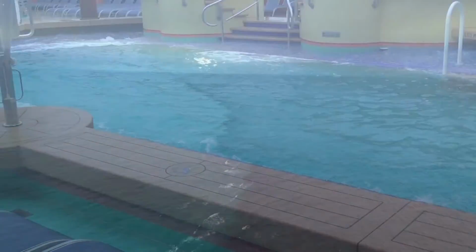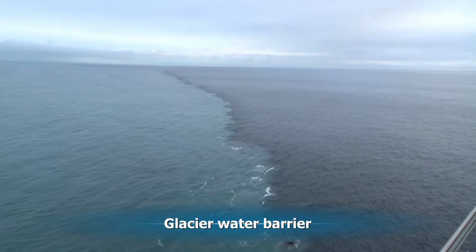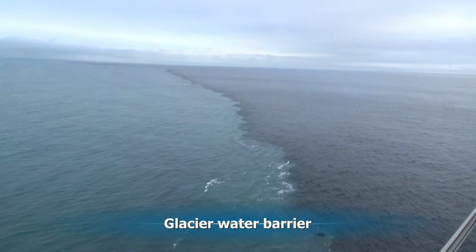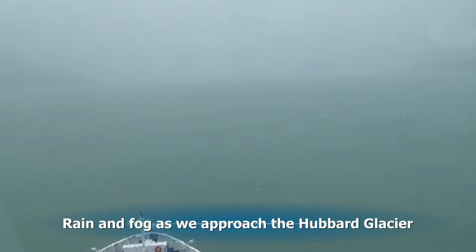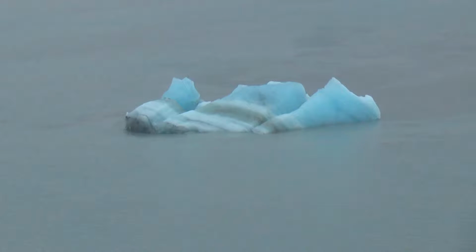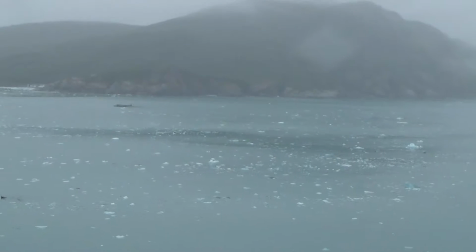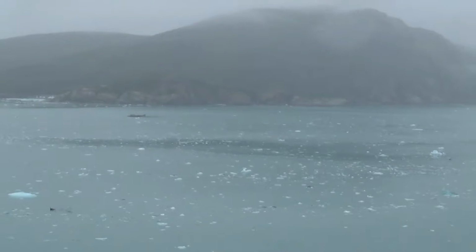Soon we're crossing into Disenchantment Bay as we cross the barrier between the glacier water and the ocean water. As we approach the glacier, we have fog and rain, but we also start to see large chunks of ice floating on the water, and the bright blue colors tell us it's glacial ice that has recently calved.